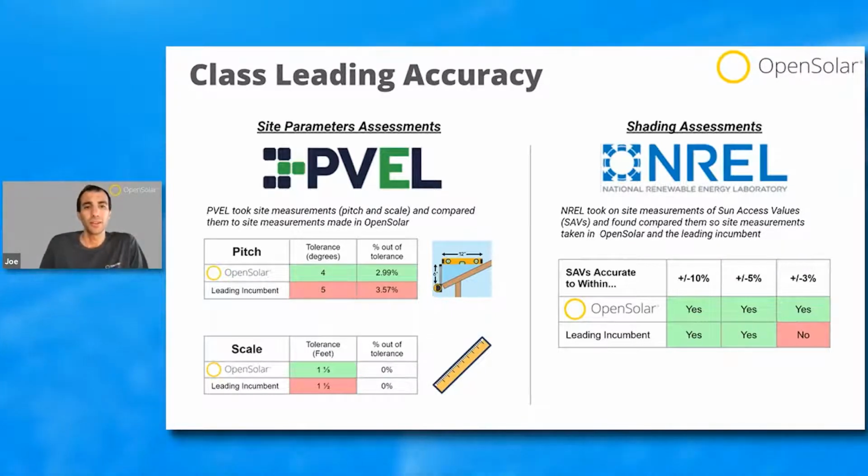The results show OpenSolar scaling and pitch accuracy to be better than any other tool on the market. To validate our shading estimates, we asked NREL, which has been benchmarking shading accuracy for solar design tools for years, to take a look at OpenSolar. They compared the shading estimates provided by OpenSolar with assessments they made on the roof using a Solar Pathfinder sun eye and found the accuracy of our estimates to be best in class.